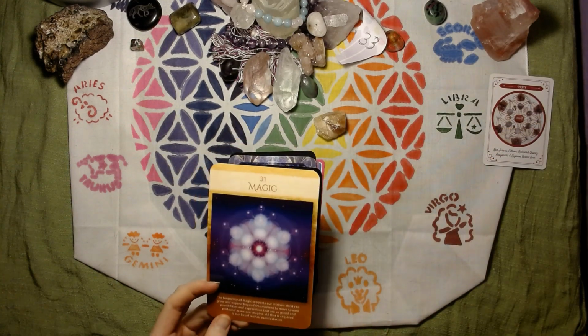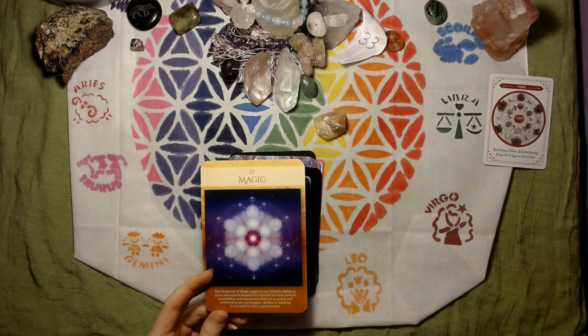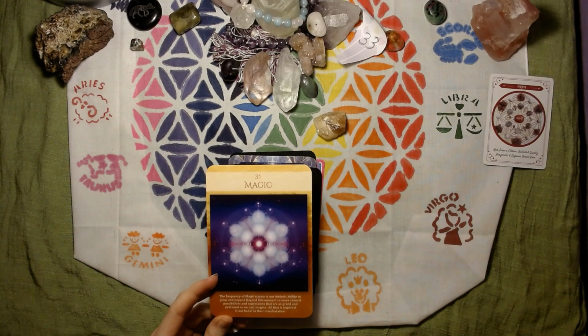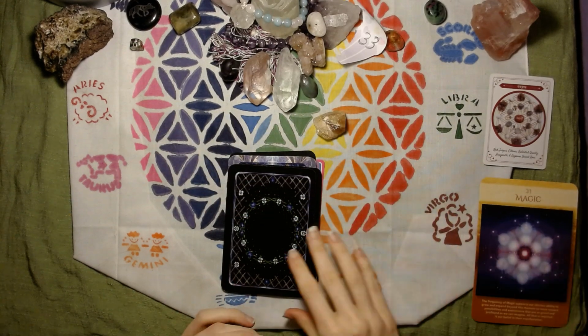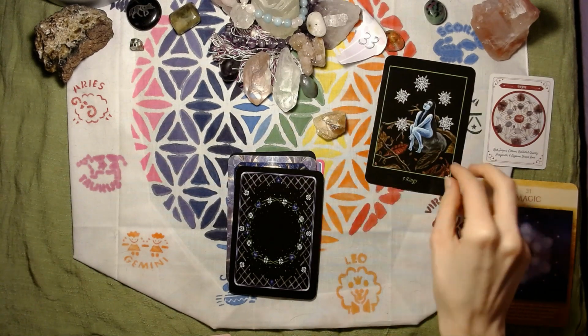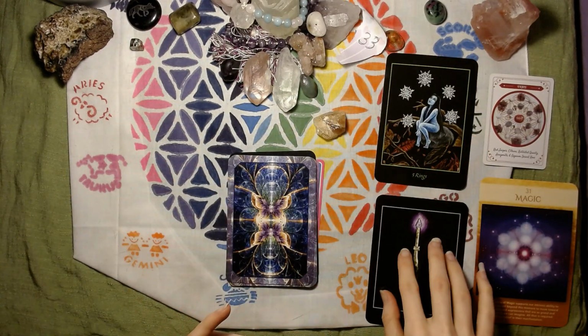Magic, okay. 31. The frequency of magic supports our intrinsic ability to grow and expand beyond this moment, to move towards possibilities and expressions that are as grand and profound as we can imagine. All that is required is our belief in their manifestation. Okay, this sounds like fun. So the 5 of Rings and the Ace of Wands.